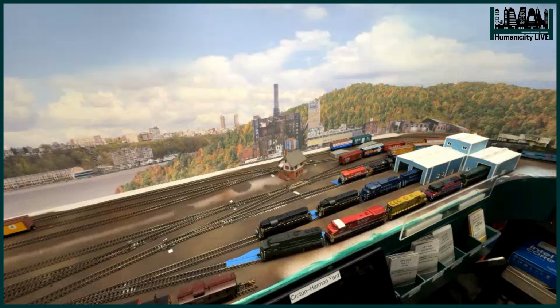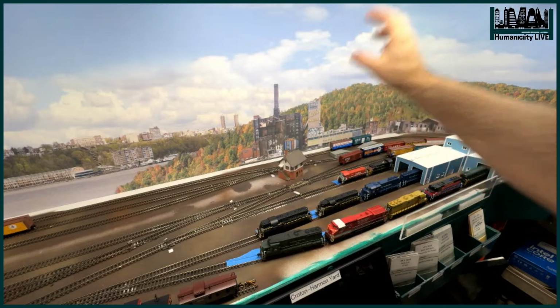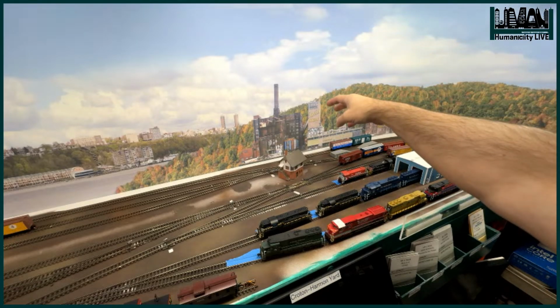Right now, though, I just have so many locomotives on the layout that it's just full of locomotives. But that's just the way it is. I can't have all the locomotives that I have on the layout. It just kind of locks down that area. But for now, it's all good. In the back, way in the back here where you see Domino's Sugar, there is not actually a Domino's Sugar in Croton-on-Hudson.